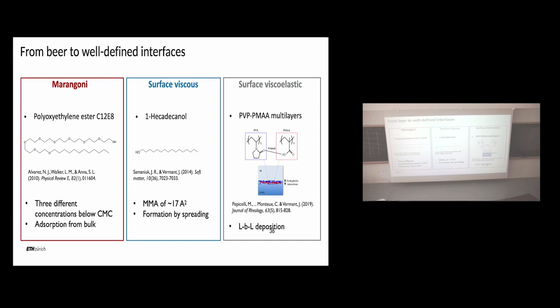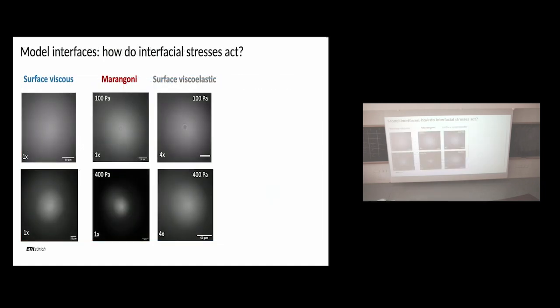Then we have our fatty acids, hexadecanol, again, a simple molecule, which is again well characterized. All the information is known, and based on what has been measured, we expect this to act like a viscous interface. Not very surface active in the traditional sense, but we've seen it as the model material that we characterized in the interfacial rheology reactor. And then for surface viscoelastic, we use the materials of Cécile Monteux, polymer multilayers. There really we have viscoelasticity. And then we did the thin film drainage experiments.